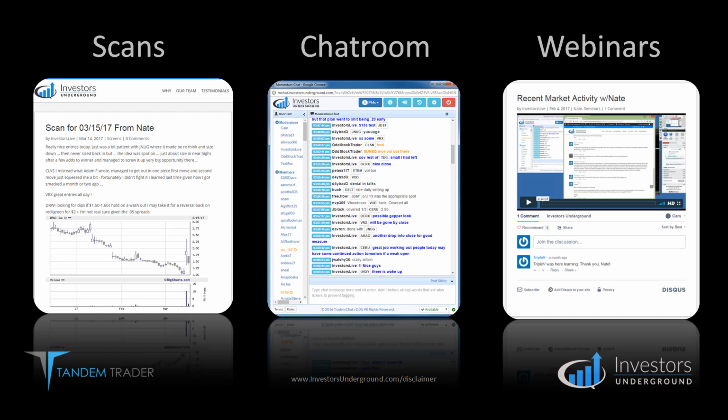Basically, every day Nate puts out a scan. And now we have multiple moderators also putting out their own scans, where they talk about what they're watching and why they're watching it. They recap the day a little and make a plan for the next trading day. That comes out somewhere between 6 and 8 p.m. Eastern every night, with a recap of the day and what we're watching for tomorrow. So that's when you do your homework.